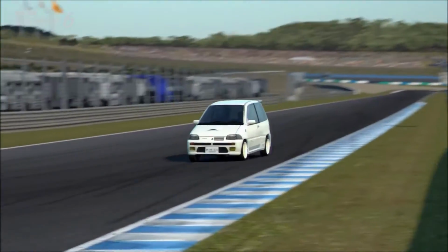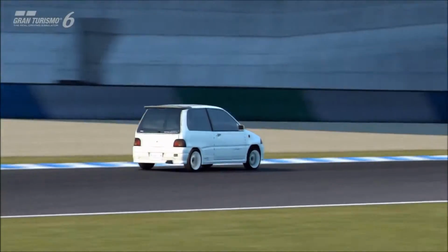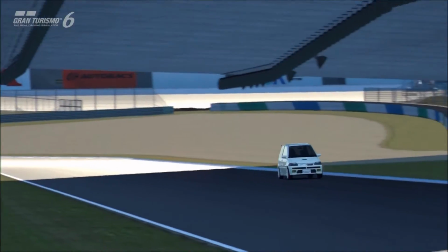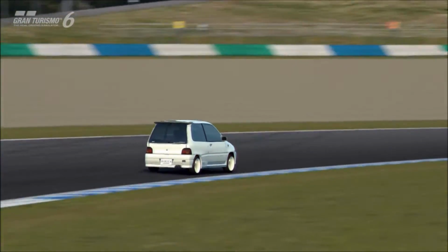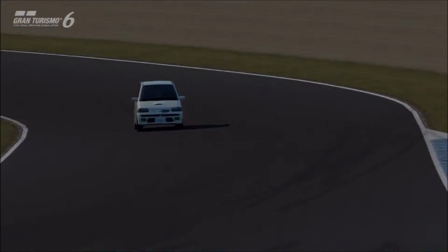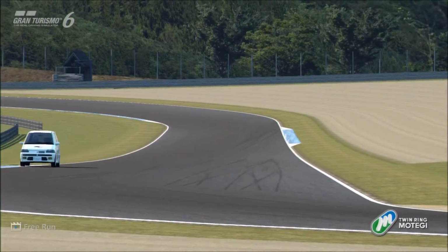It's a very high revving engine. Peak power is at over 8,000 RPM, peak torque is at 6,000, so it likes to be worked hard, not surprisingly for a small capacity 3-cylinder turbo. And if you haven't checked out the Minica, I would definitely recommend it.